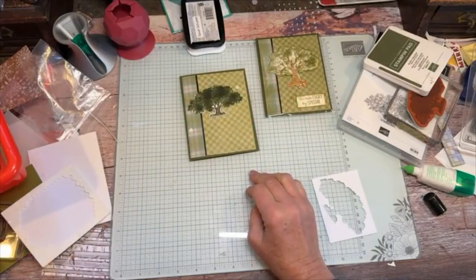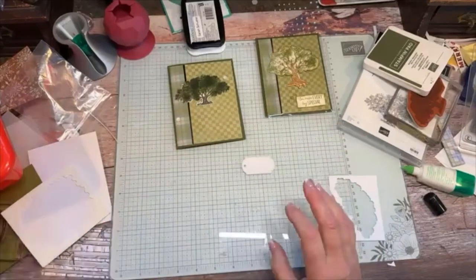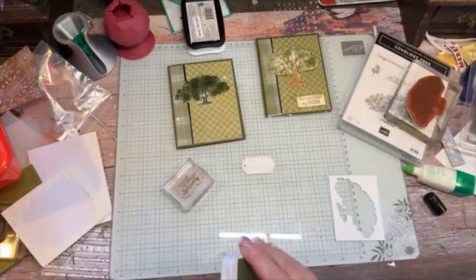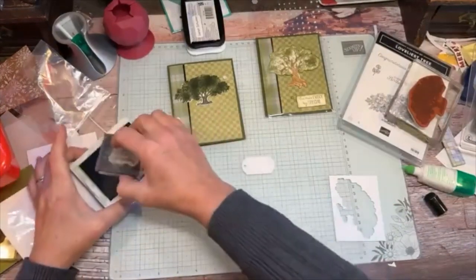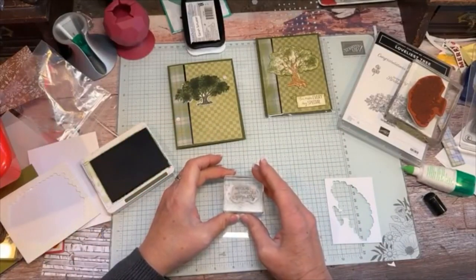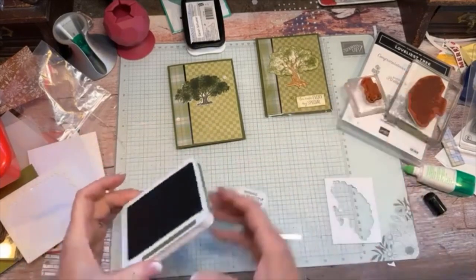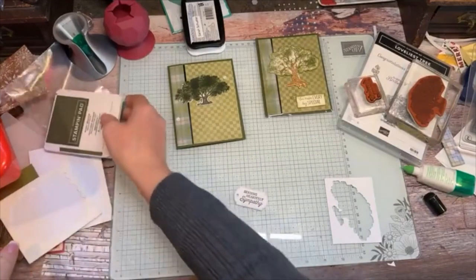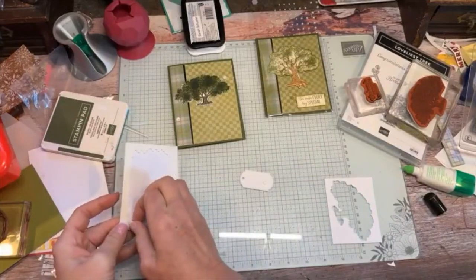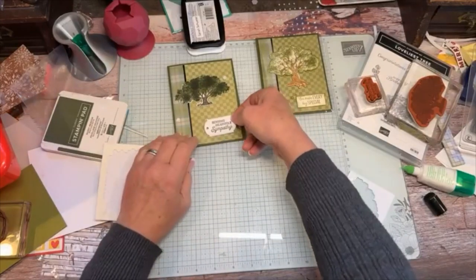One of my all-time favorite die sets is the Greetings of the Season. Love that. There's a bunch of different little tags. So I am going to stamp the Sending Heartfelt Sympathy. I have a funeral to go to this Sunday. One of Rob's friends passed, and he was a big outdoorsy guy. So this is what I'm hoping I will use on Sunday. And again, I'm going to add dimensionals. I'm going to put that one right down here.